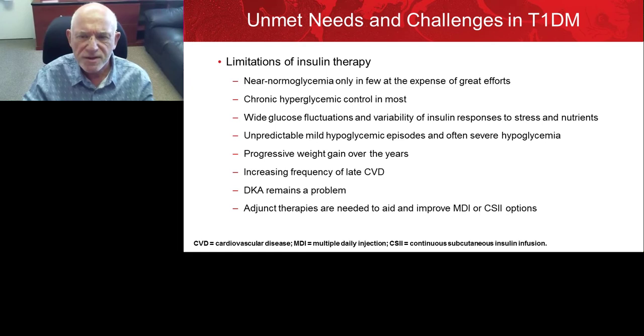Near normal glycemia can occur in a few individuals, but often at the expense of great efforts and with the risks of hypoglycemia. Chronic hyperglycemia, high glucose, persists in most individuals. The A1Cs that you can see are generally not in the range of 7%, but higher.